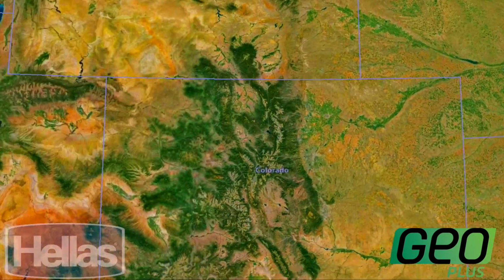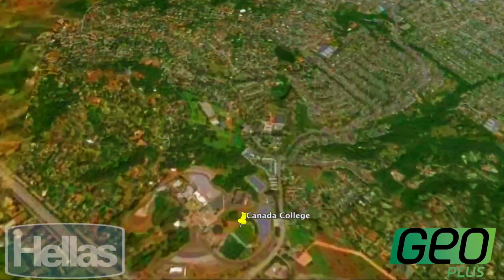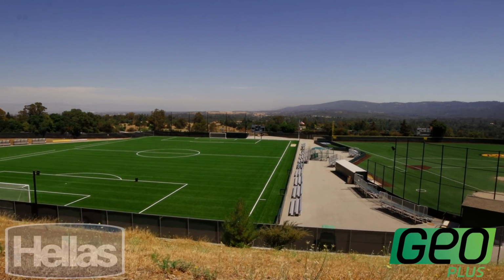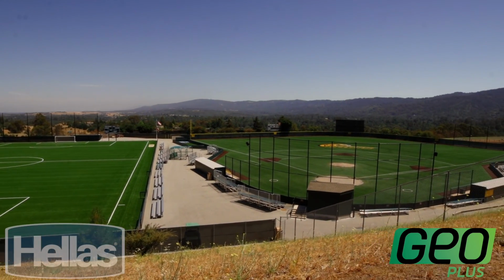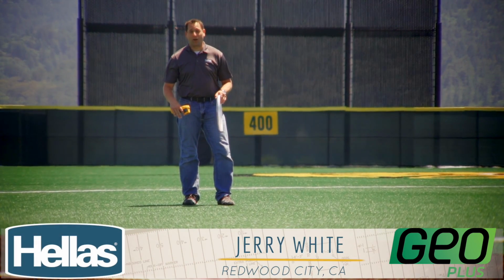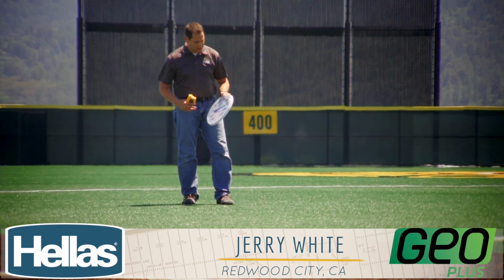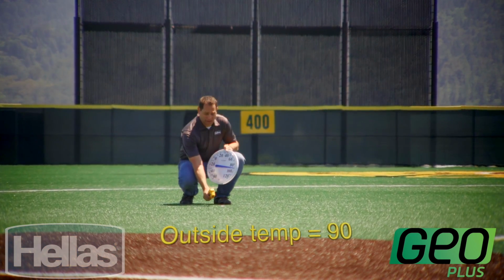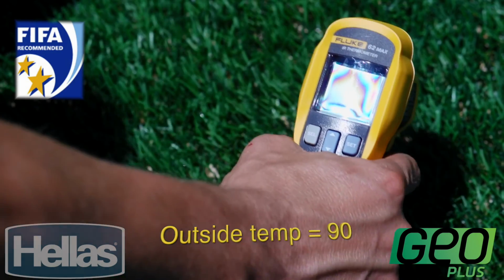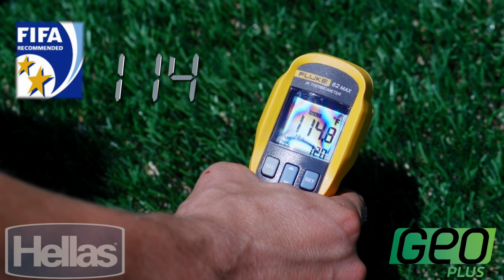Nearly due west of Nebraska and in the shadows of San Francisco, California is Kenyatta College, which is the perfect test bed since next to the GeoPlus sits a traditional crumb rubber synthetic field. The temperatures here are typically very mild, but let me tell you, standing on this traditional crumb rubber infield, I can literally feel the heat radiating up from my feet. The outside air temperature is 90 degrees, but the temperature on the field shows 150. But here, just a few yards away from the other field, the temperature is a much cooler 114 degrees.